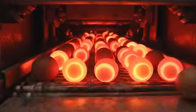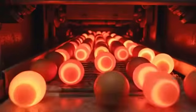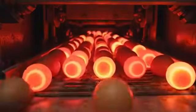A dark section of the machine. Rows of eggs spinning over bright red lights. The light shines through the shell.